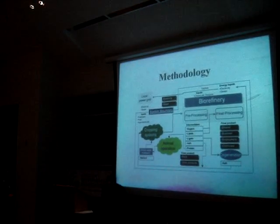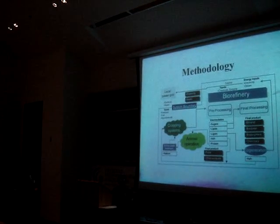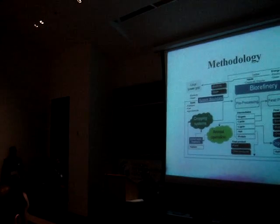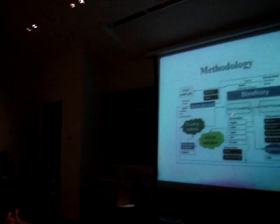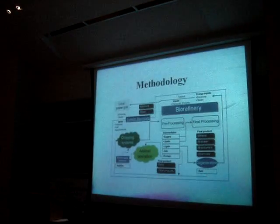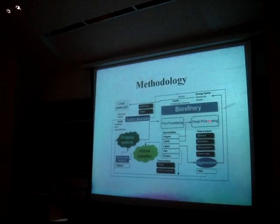So this is a dissection of the company right here. We start out with the cropping system, which is the plants, the raw biomass. Through an AFEX method, we get to the pre-processing method, which turns that biomass into sugars, such as hemicellulose and cellulose. Those then get turned into ethanol with enzymes.